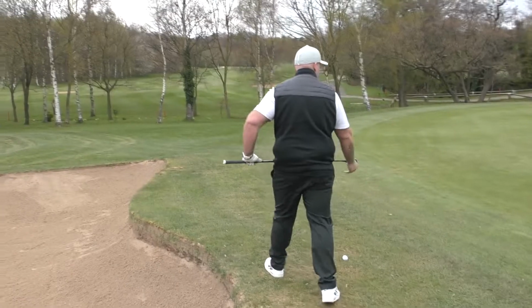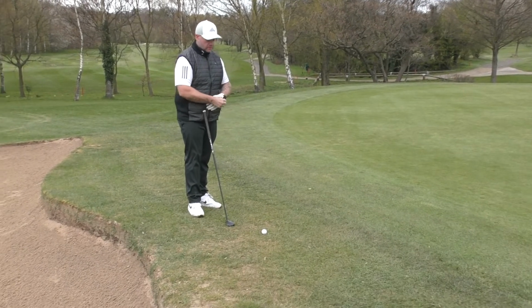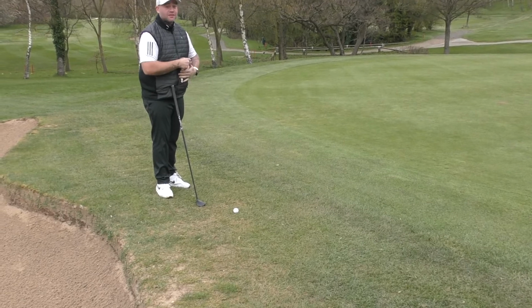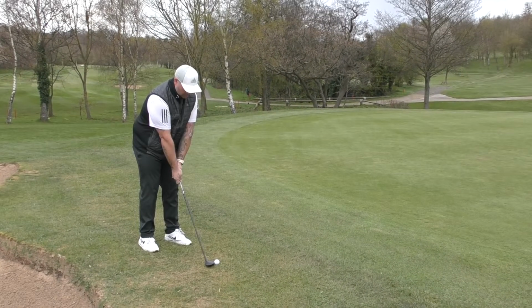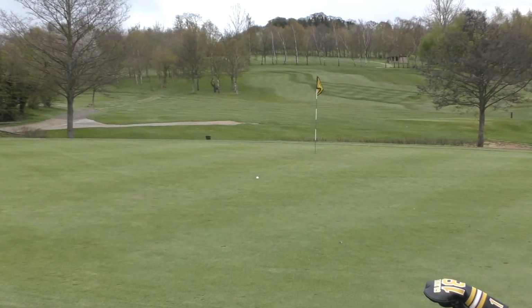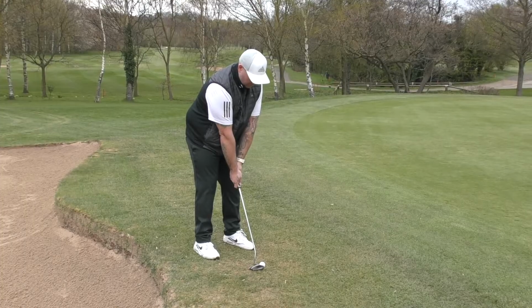Yeah. This is what these on-course sessions are good for as well, finding out what works in different situations. Just need to be careful sometimes with this. It comes off a bit quick, doesn't it? Yeah, I've noticed that. Just a bit shy. Yeah, same again. I think the pace with the putter's going to be closer, isn't it? Yeah.